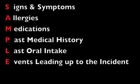A diabetic emergency is caused by a patient's blood sugar levels being either too low or too high. Signs and symptoms include staggering, anger, pale skin color, confusion, and disorientation. A good trick to use with all conscious patients is to ask them sample questions. These questions help you ascertain what is wrong with your patient.